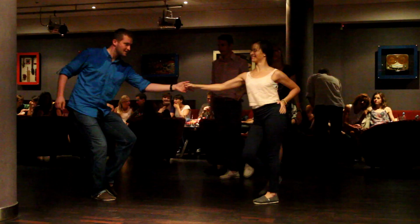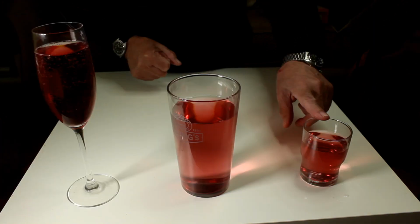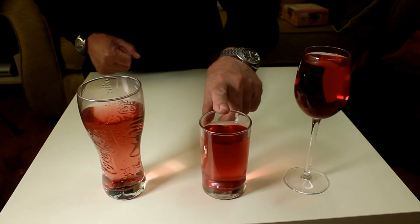The man dancing wears a blue shirt. You are pointing to the biggest glass. You are pointing to the smallest glass. This glass is smaller still. This glass is the shortest glass. You are pointing to the largest glass. This glass is between 2 bigger glasses.